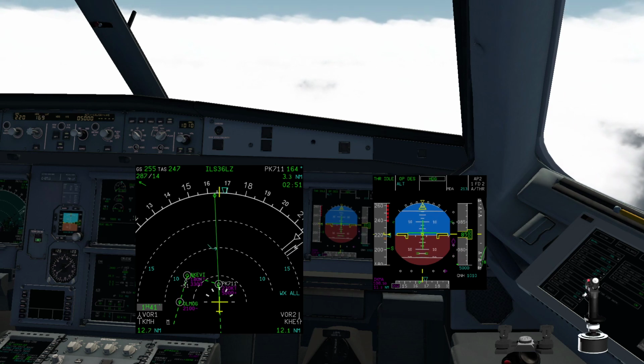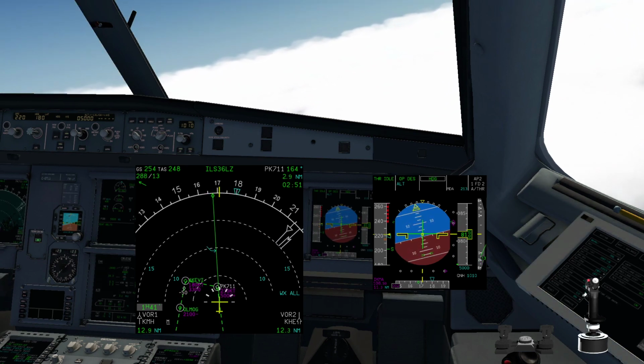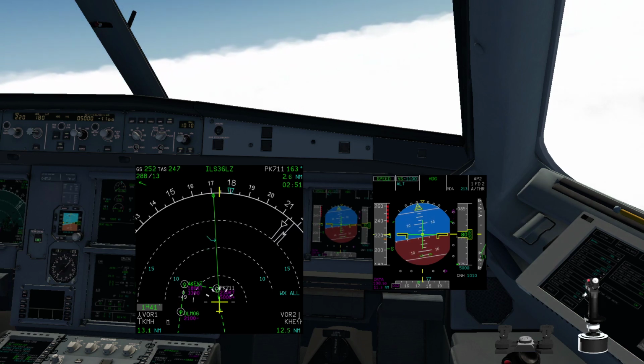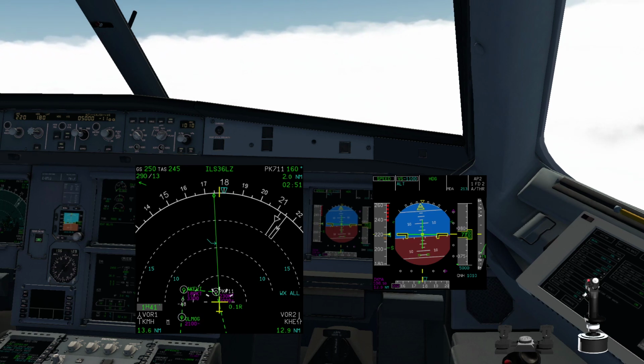Asiana 1067, contact Gimpo Tower 118.15. 118.15, Asiana 1067. Korean 2231, left turn direct, maintain 6000. Direct, 6000, Korean 2231.